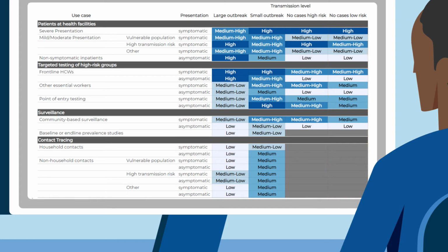The rows are population groups, including patients at facilities, high-risk groups like frontline healthcare workers and travelers, community surveillance, and contact tracing. Each cell in the matrix indicates a priority level according to the 3 criteria of a high-value test. Dark blue boxes are highest priority for testing, and light blue are the lowest priority.